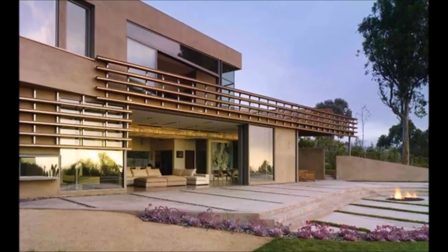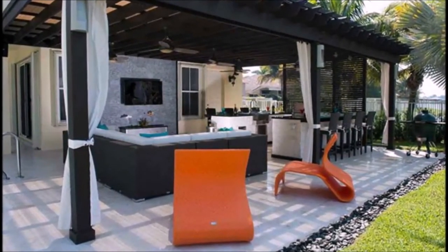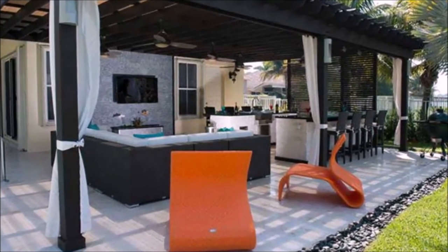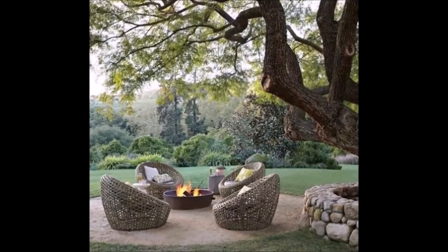Create a magical garden. This adorable planter is made for small spaces and, well, fairies. Fill a pot with stones, greens and a little bit of magic.